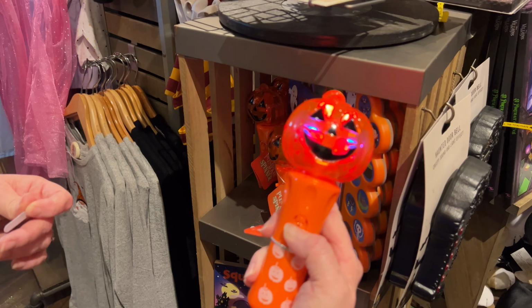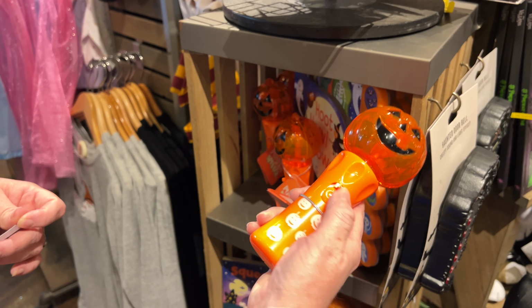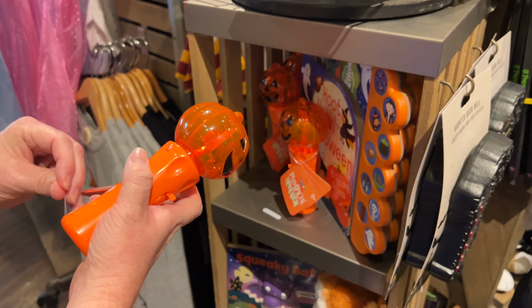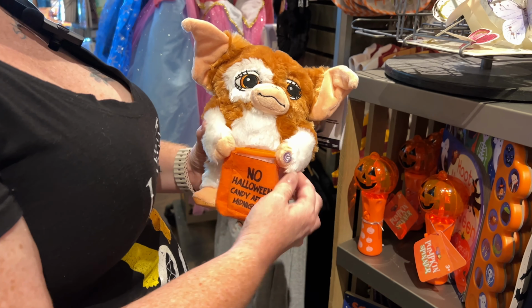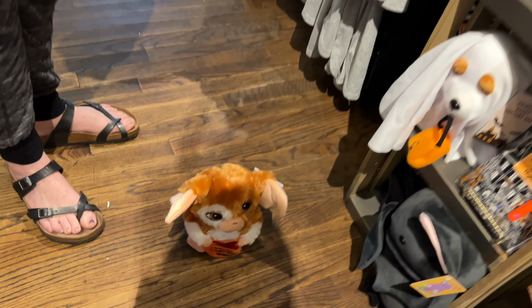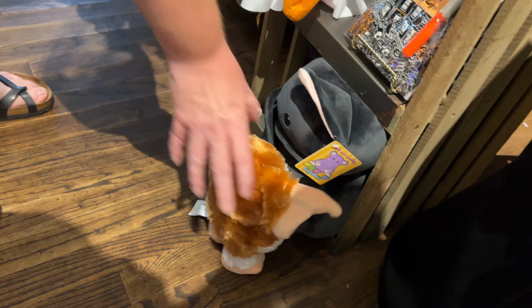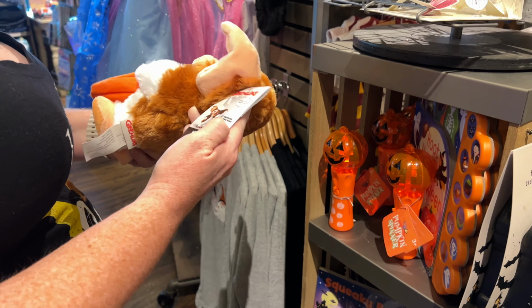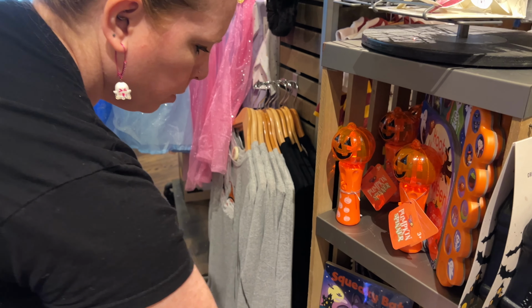And of course, wouldn't be complete without these spinning light pumpkin. I don't know what this is for, but cool. Put the battery thing back. But look, it's Gizmo. That's really funny. He's cute. Oh, we don't know how much he is. $25. He's adorable.